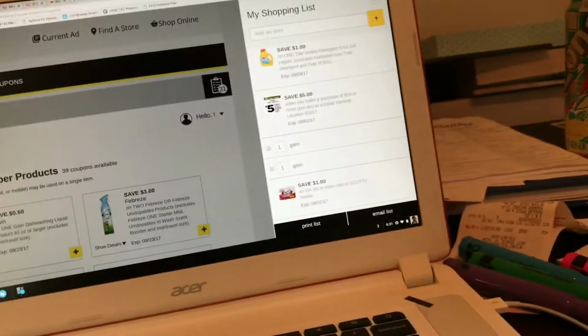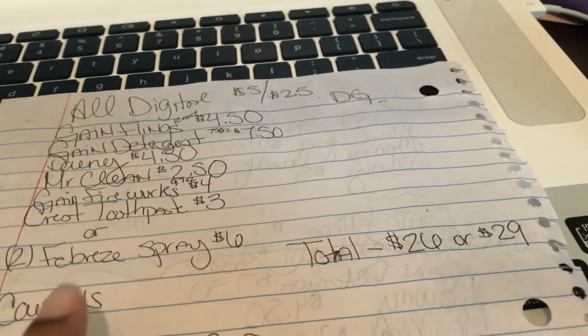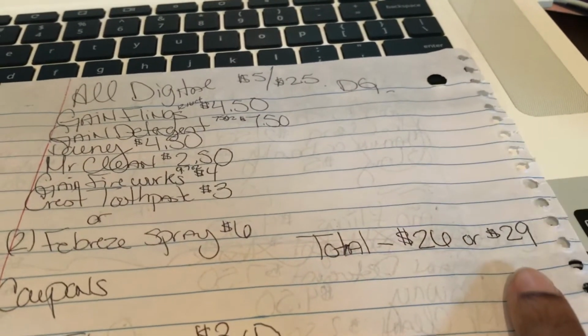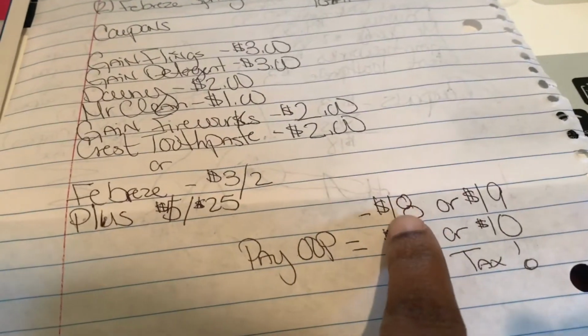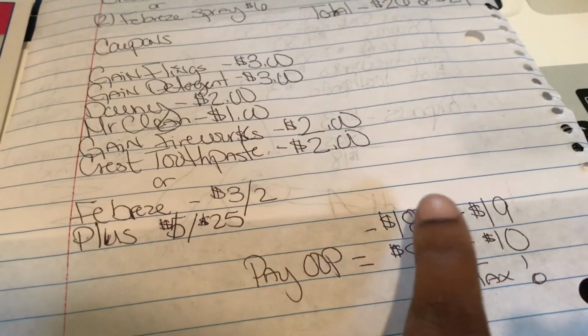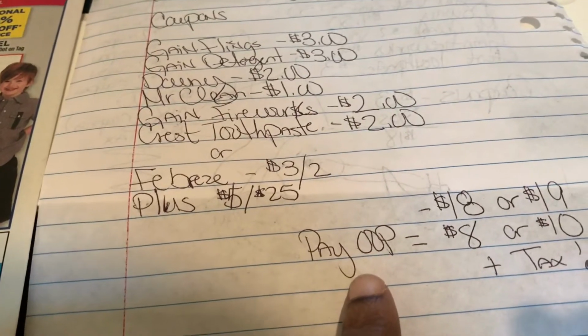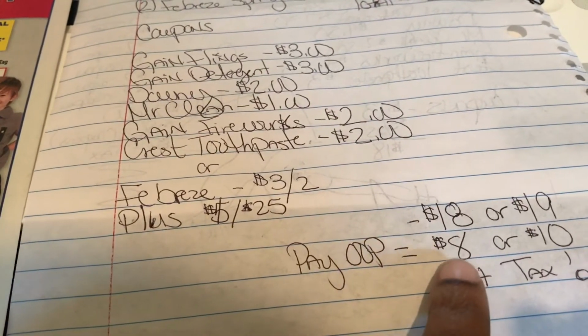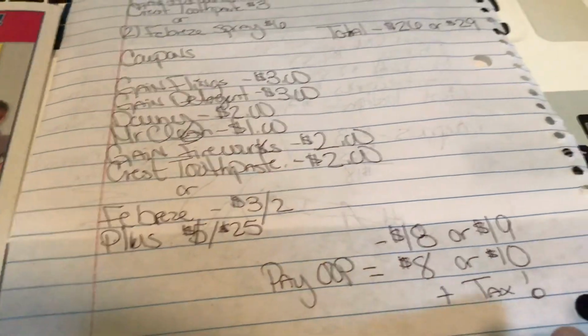All right, so now that we have all our coupons clipped, let's get into it. If you're getting the Crest, your total will come out to $26. If you're getting the 2 Febreze spray, your total will come out to $29. Now after all the coupons, if you get the Crest, the coupons will take off $18. If you get the 2 Febreze, the coupons will take off $19. You're going to be paying out of pocket after coupons, if you get the Crest, $8 plus tax. If you get the 2 Febreze, it's going to be $10 plus tax.